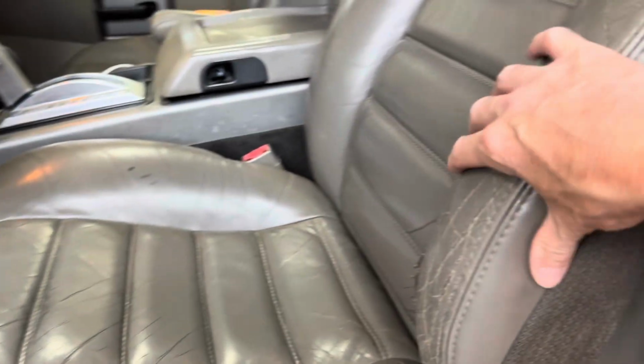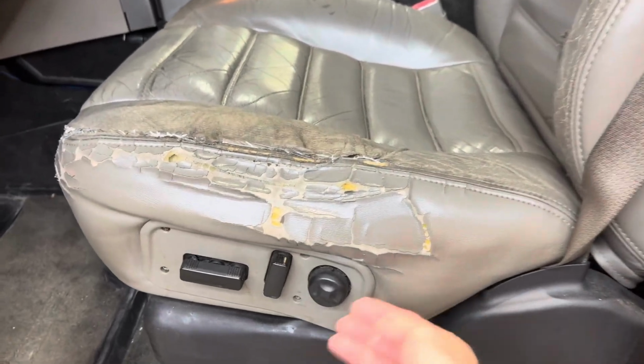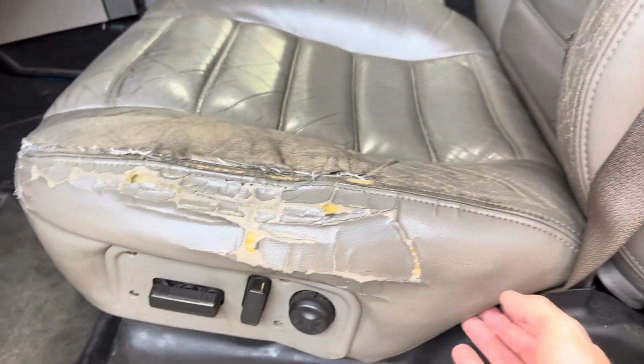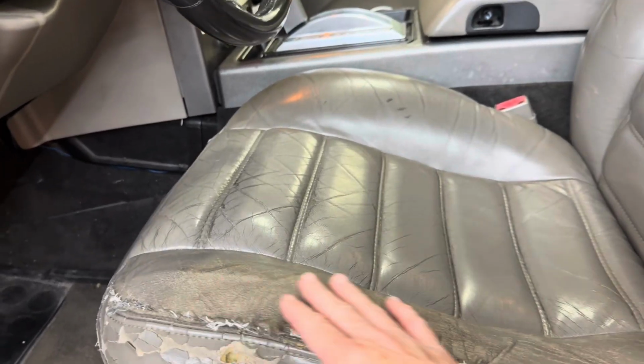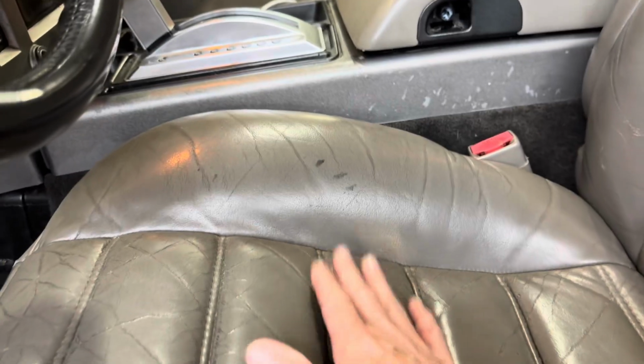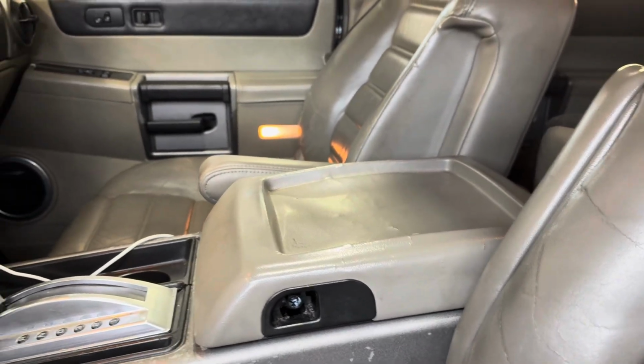We're going to get covers, pull the seats, unscrew this, pull off all that junk, and hopefully there is enough cushion underneath here to get new ones that look exactly like this in the same color. We're going to get a center console cover.